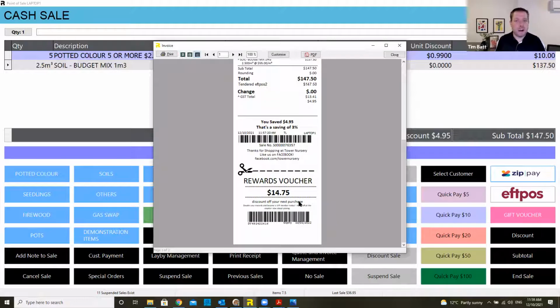And $14.75, straight away, I know what that's worth. I know I could go and grab an extra lime tree or a pair of gloves or whatever it may be. I know what that voucher is going to contribute.